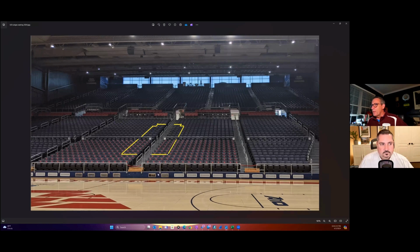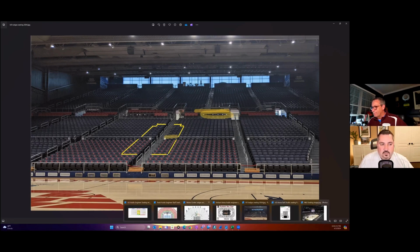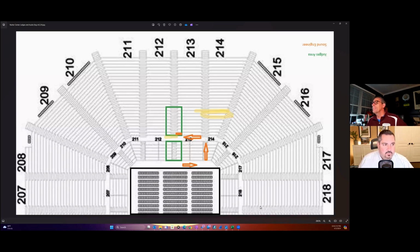Yeah, so this diagram right here is showing us exactly where these seats are. The 13 seats are right down here in the front row. And you would go up the steps over to the sound engineer seats, which are these 3 seats right here. And all the way up top, these 10 seats, along with this standing area, is where the rest of the staff can be. Perfect. All right, let's take a look now at Nutter Center and kind of review the diagram there for anybody that'll be performing in this venue.